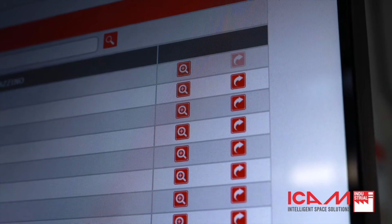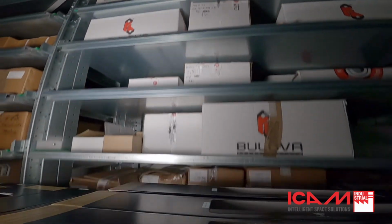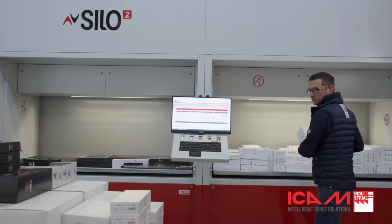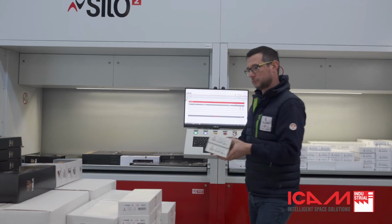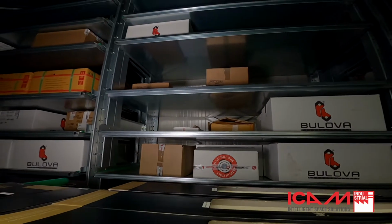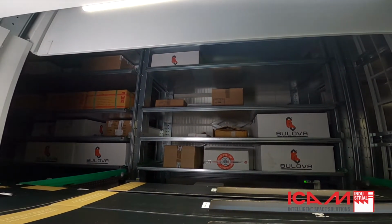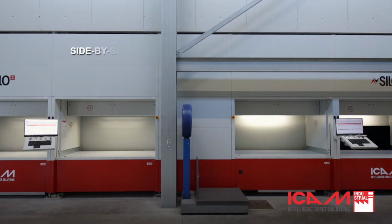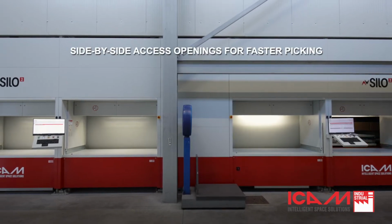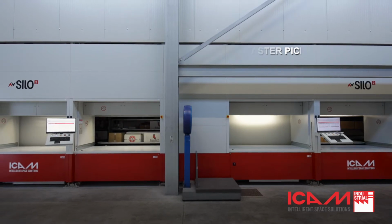The 2 warehouse operators can view the lists to be processed on the onboard PC, and a simple click begins the handling process in the SILO², which ensures the trays with the items they need to pick are brought directly to them in the access openings. The average order is made up of 10 items, and it only takes 15 minutes to complete it.